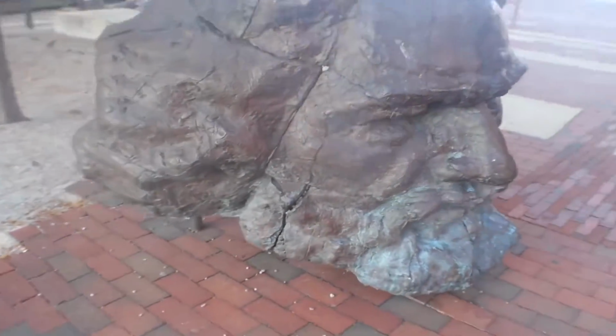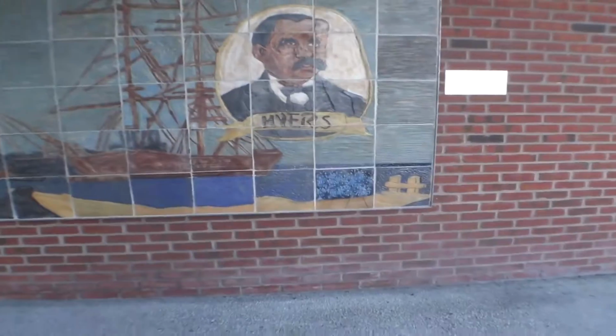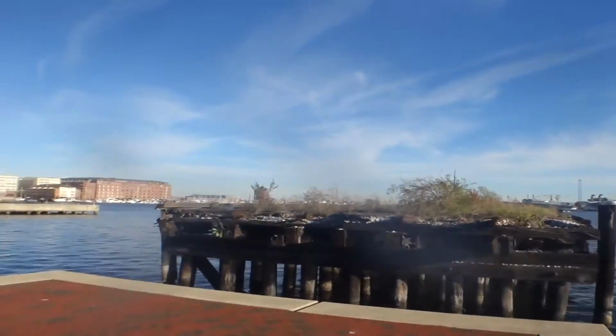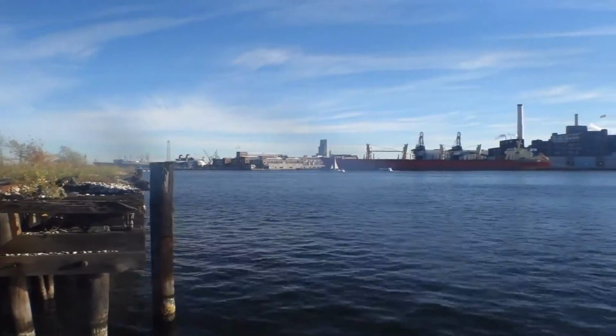Maybe that's some sort of artistic expression. We're all a little broken inside, aren't we? Is that Myers and Douglas again? He's black up here. I don't understand. Was he? Yep, I'm confused. Better look at that grown over dock, and that Navy boat in the background, amongst other boats.